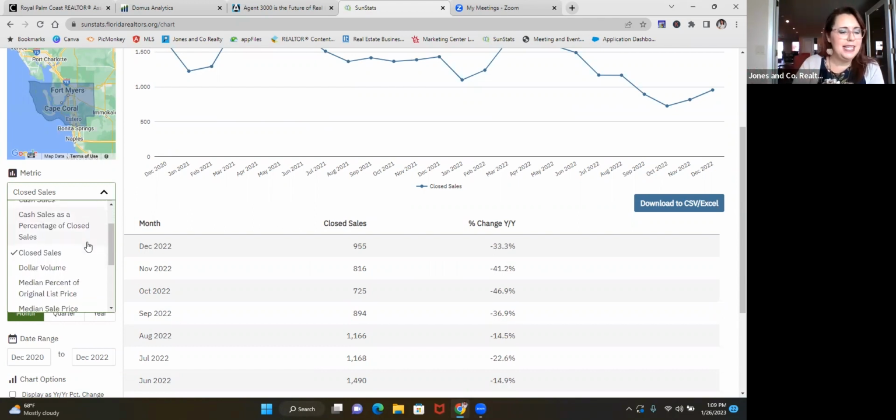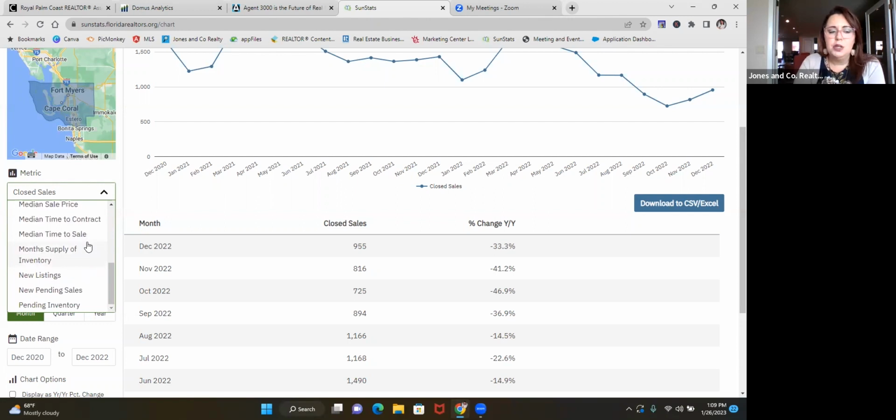So it could be pending sales. You can compare things, median sales price, new inventory, new listings, whatever type of questions you're getting regularly, that's the type of information you should be sharing. So people might say, hey, how's inventory doing? I know it was really slow. Do we have a lot more inventory? Boom, you've got a chart for it. You look like an amazing brainiac for having all of this.